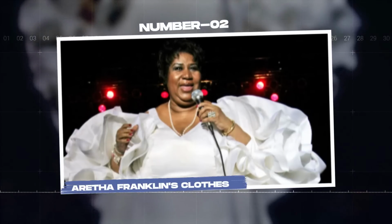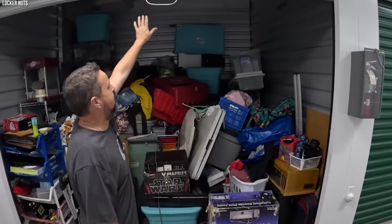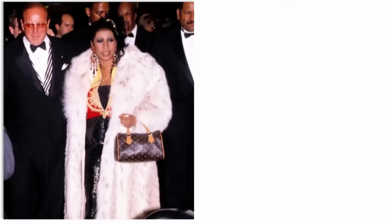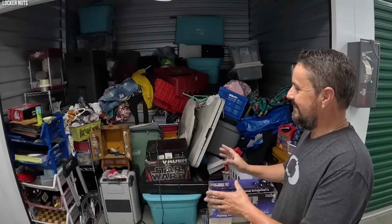Number 2. Aretha Franklin's clothing. Aretha Franklin was shocked to hear that some of her belongings would be auctioned. She didn't know which ones they were, and it had been many years since she had seen them, and she would go on to admit that they were her former belongings to allay the fears of future buyers. Bags and receipts that were marked with the singer's name were billed to be auctioned off after a group of collectors had found them inside a storage unit.